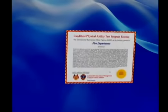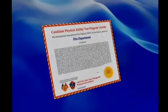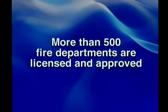Since the inception of the CPAT, the task force has protected the integrity of the test through a strict licensing procedure. To date, more than 500 fire departments and jurisdictions are licensed and therefore approved to use the test.